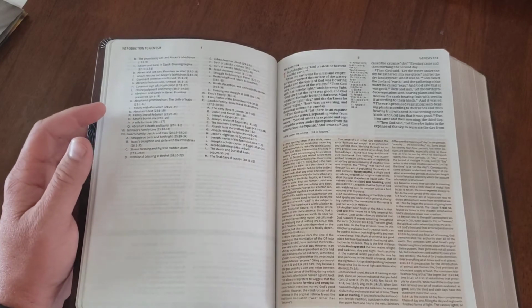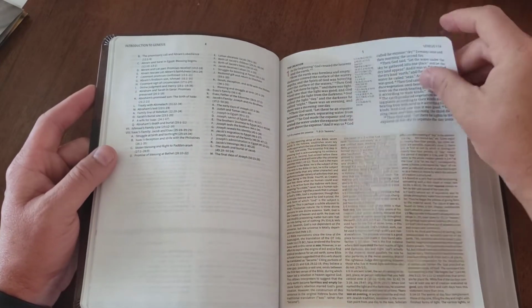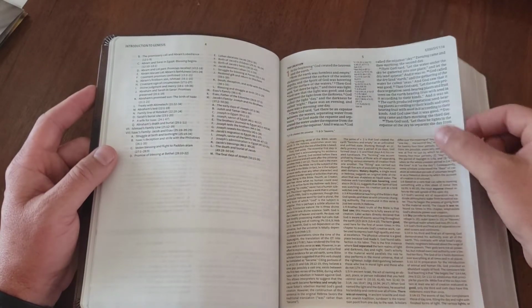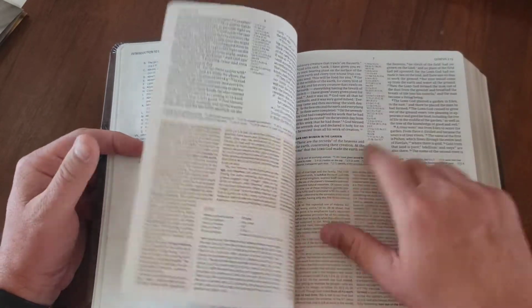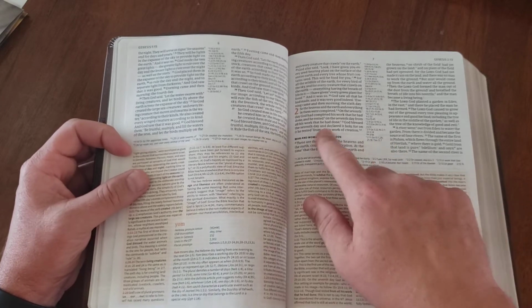So you need to know what type of book it is. All right, meat and potatoes. This paper is actually pretty thick, especially for a study Bible. I like it. There's not a whole lot of ghosting, to be honest with you. You're always going to get some in these spaces that are void, but let me see.